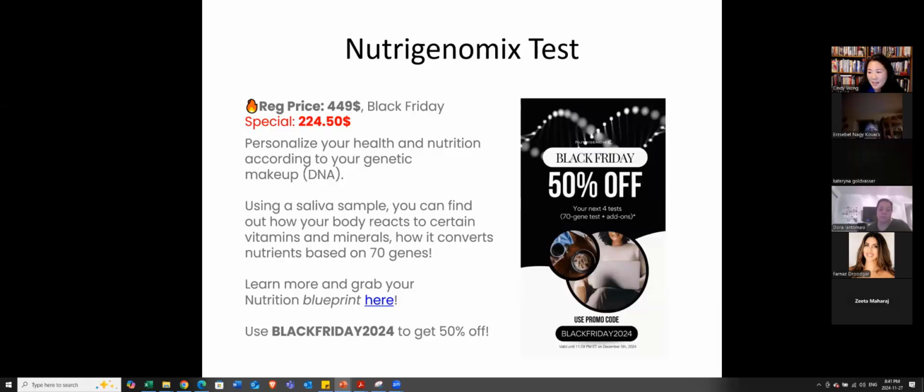And this is a DNA test. And there's 4 flavors. There's one for athletes. There's one for people who are into fertility. There's one for vegetarians or vegans. And then there's just regular health. It basically is a saliva sample that they take. They have a little swab, and you just put your saliva on it. And once they get your saliva, they will then decode it, and there's 70 genes that it looks at.